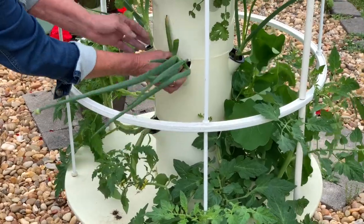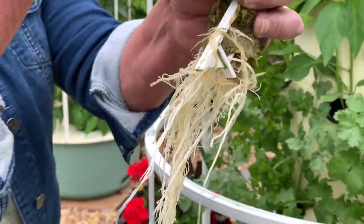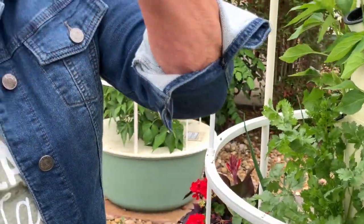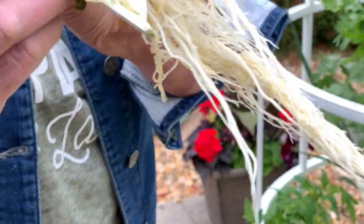Here's my green onions. Check this out. Look at the roots on that. I know. You want to smell them again? Oh, smell my roots. Now we're going to eat this tonight.